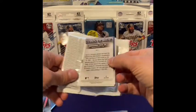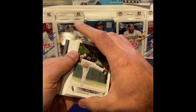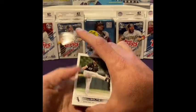$120 rip. Try to sell some stuff. I feel like this pack has nothing in it.